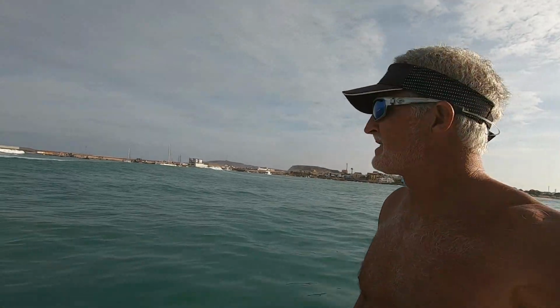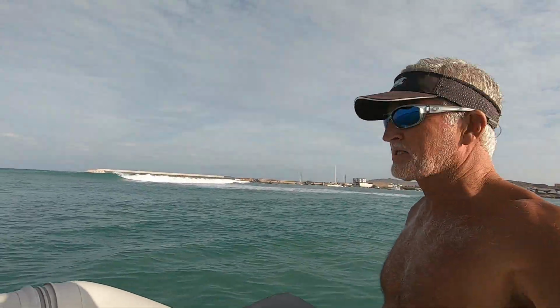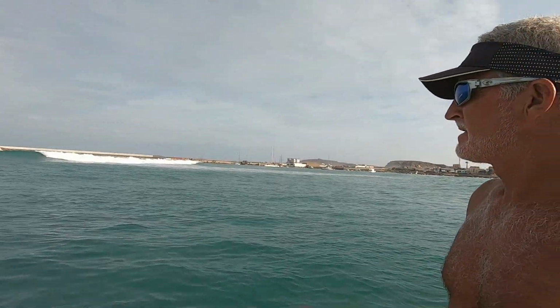Oh, the swell's really starting to come in now. This is in the front of the harbor, and yeah, I've just been around the corner. The other wave's starting to break. The swell's just arriving, and it maxes out tonight and tomorrow. So yeah, it's going to go up at least another meter on this.